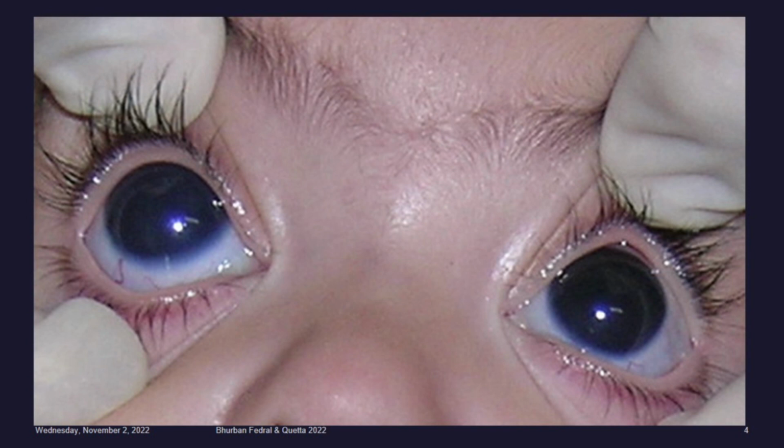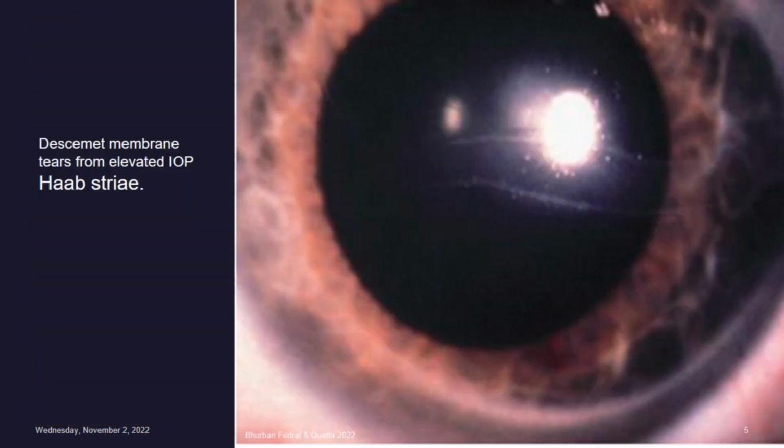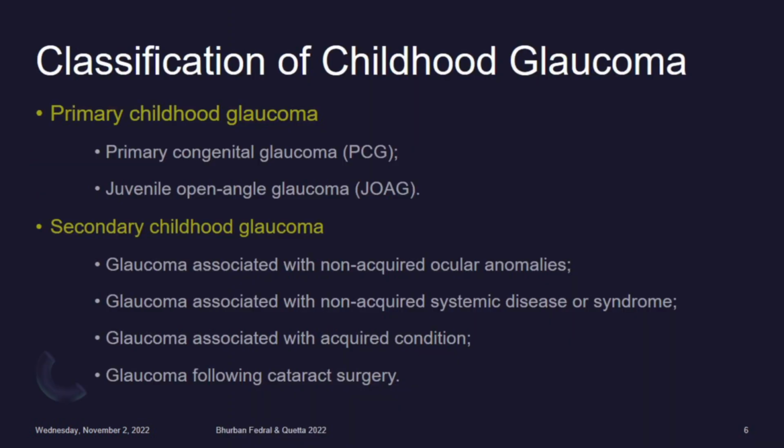This is one of the children with bilateral congenital glaucoma, and one eye is more advanced. This is the typical Haab's stripe, the horizontal breaks in the Descemet's membrane. We classify childhood glaucoma mainly into primary childhood glaucoma and secondary childhood glaucoma. Primary childhood glaucoma, again, depending upon the ophthalmos present: primary congenital glaucoma, which usually occurs before 3 years of age, when there is scleral distension, and juvenile glaucoma after that age, when there is no scleral distension.